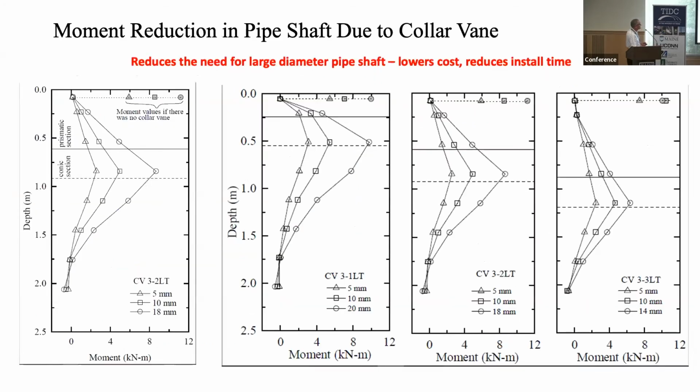This slide is demonstrating one really great aspect of this, which is what excites us about them as a manufactured product: we can create a modular collar vane that can be adapted pretty quickly, easily, and cost effectively for our contractors. If you look at these 3 slides, they represent actual bending moments within the shaft of the helical pile. We instrumented these shafts with the great help of Keith Berube, who helped us instrument these and run these tests.